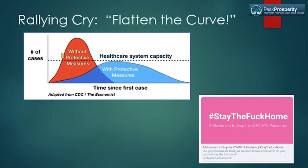So remember, we've got to flatten the curve. We really want to avoid ending up in this zone up here, saturating our healthcare system beyond its capacity so that it begins to break down. This is how we do that right here.